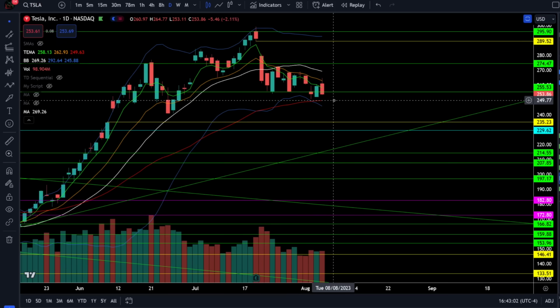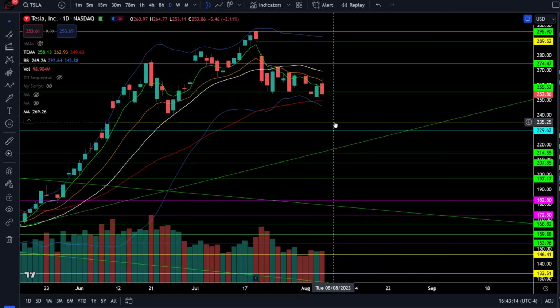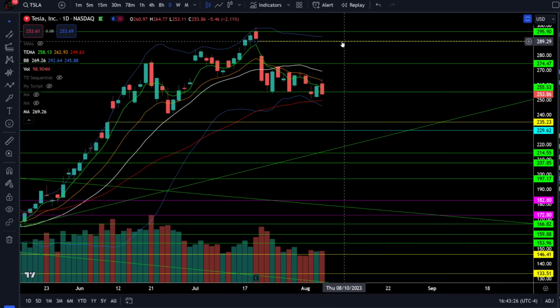On Tesla stock, we were down 2.11%, and Tesla is still getting rejected from these negatively sloping moving averages, but still above the rising 50 EMA. So if you want to get bullish, you're still managing your risk right there at 250. Below 250, we fill the gap at 235, and I'm suggesting to wait until we break above 270 to 274 before getting bullish. Above 274, I'll be looking for that price target above the gap fill at 289.